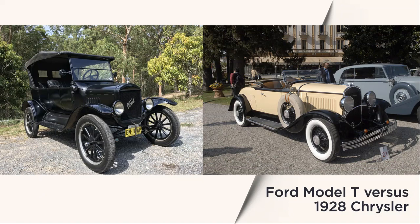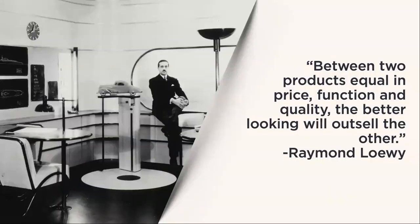So alongside the rise of the annual model change, you have the rise of a new industry called industrial design, a new field of work. In the late 1920s, offices of industrial designers are opened all across the country by Raymond Loewy, Norman Bel Geddes, Henry Dreyfuss, Walter Dorwin Teague, among others. And Raymond Loewy, as one of the pinnacle industrial designers of the time, on his business card had written, "Between two products equal in price, function, and quality, the better looking will outsell the other."